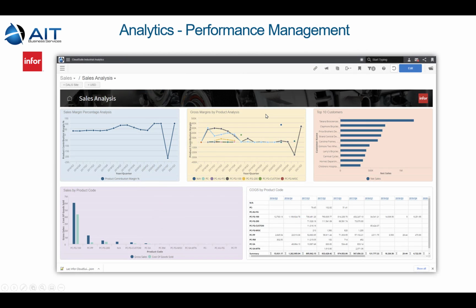In 2017, Infor bought Birst. Birst was one of the leading business intelligence applications, and since then they've wrapped it into the CloudSuite application in the form of analytics. You have the ability here to use the out of the box, and there's quite a few of them that come out of the box. You also can design your own dashboards, your own queries, your own reports. It's pretty easy, kind of drag and drop sort of thing.